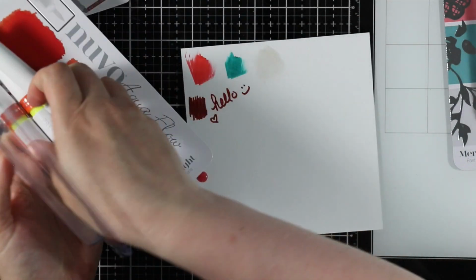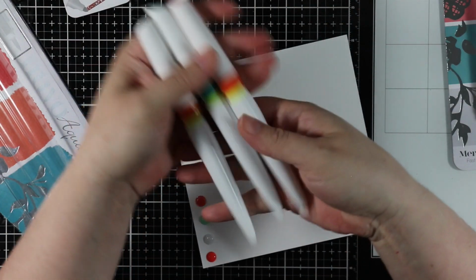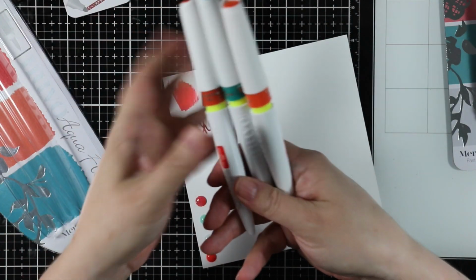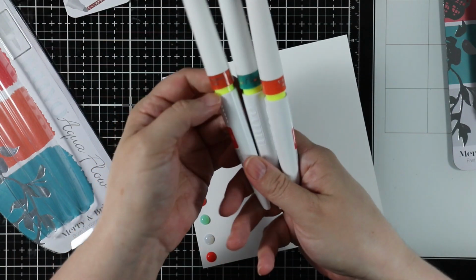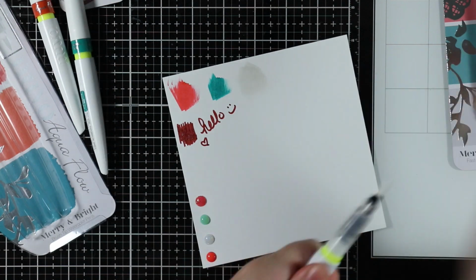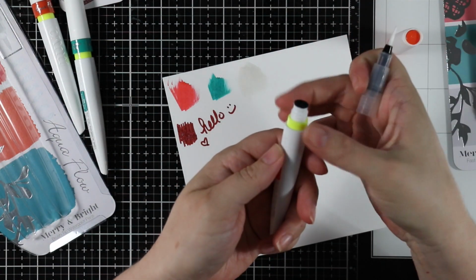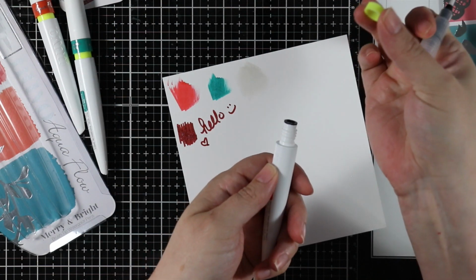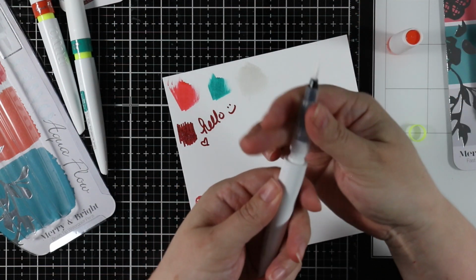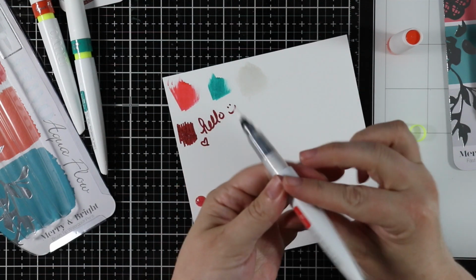Again, I've done videos using these. I've been using these for a couple of years now. When they're new, it's the same with these as with the Aqua Shimmer pens. A lot of pens are like this. They'll have a band. So to use them, you want to pull off the lid, unscrew the cap, remove that band. Then you're going to screw the cap back on.